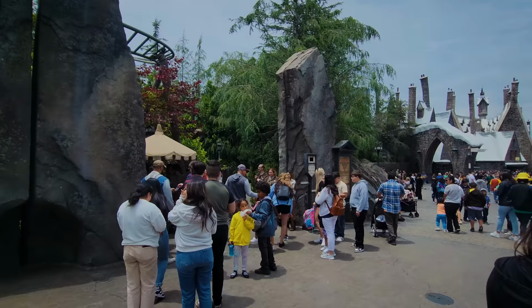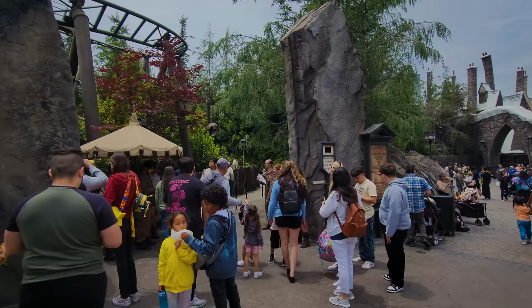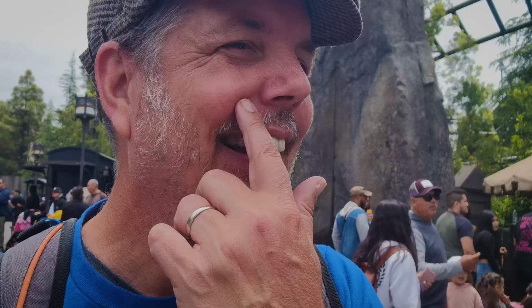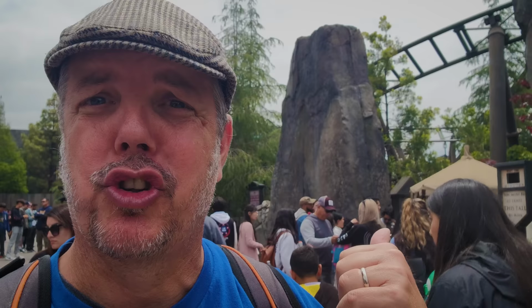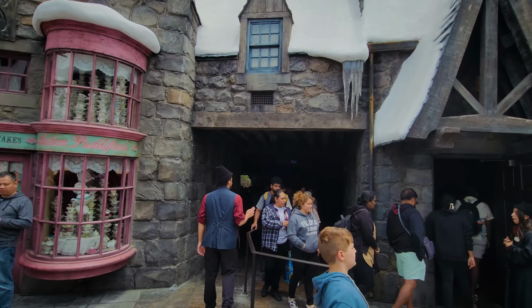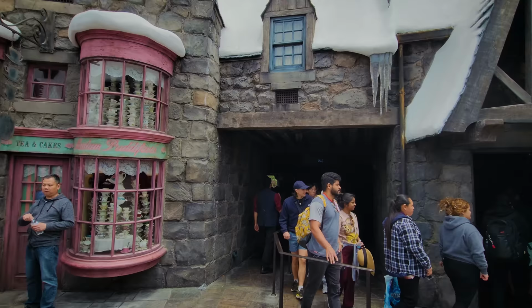Wow, okay, I can officially say it is a busy day here at Universal. Flight of the Hippogriffs, 50 minutes. Last time I was here, I walked straight on that attraction. I walked all the way through the queue and into my vehicle without stopping. It went up to 25 minutes while we were doing our recon at the back half of the land. So that's further supporting the idea that it's busy here at Harry Potter Town.